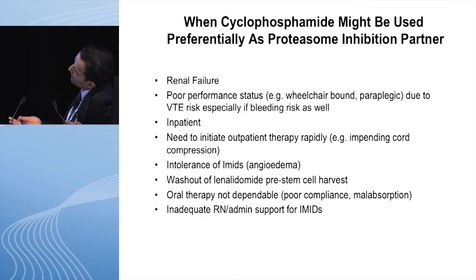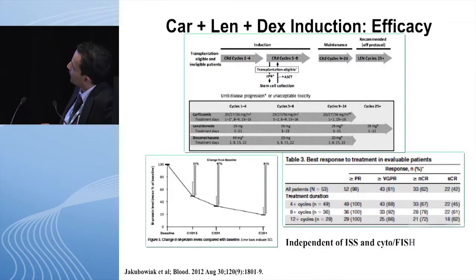And so when might cyclophosphamide be preferential to an IMiD-based combination? Perhaps cyclophosphamide might be preferable in renal failure relative to Len, poor performance status given the venous thrombotic risk, especially in somebody who might be at risk of bleeding, an inpatient, or the need to initiate rapid outpatient therapy in somebody who has cord compression perhaps, intolerance obviously, and washing out in that month before stem cell collection. Also if you think that oral therapy for some reason is not dependable, either a non-compliant patient or malabsorption in somebody who might have amyloid, for example. So those are some of the reasons that you might pick cyclophosphamide.